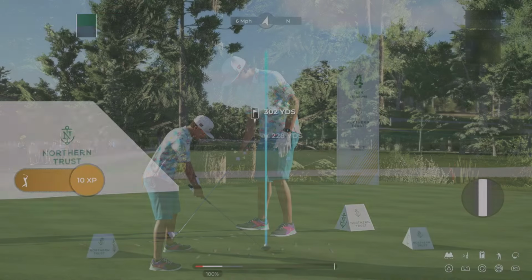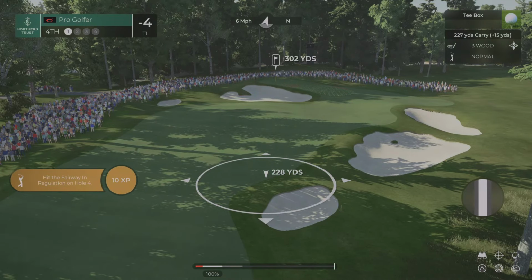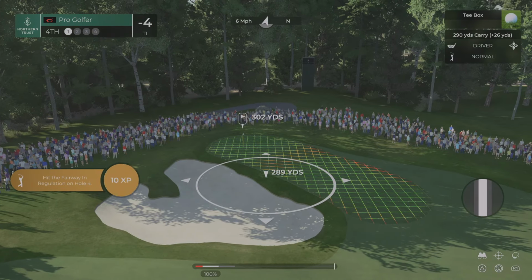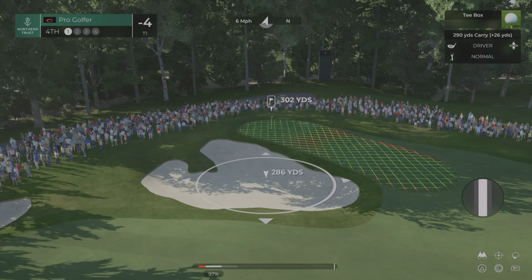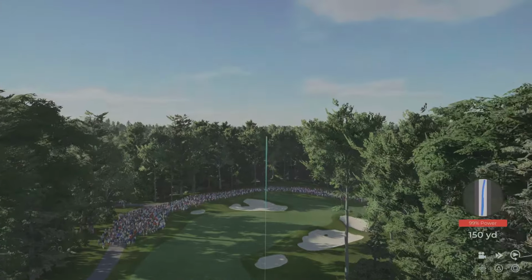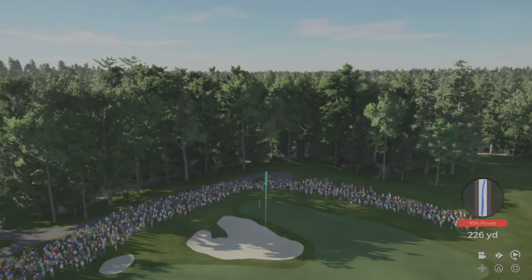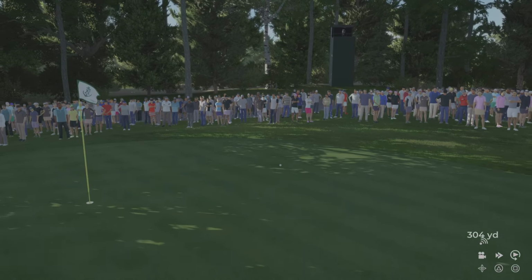The 4th at TPC Boston, Rich. A great short par 4. Par 4 measures 298 yards from the back tee. Players looking to make birdie or better. The only difficulty is finding that front bunker. That's when big numbers can be had. For sure, birdies galore. Great drive, this one. They could get all the way onto the surface.